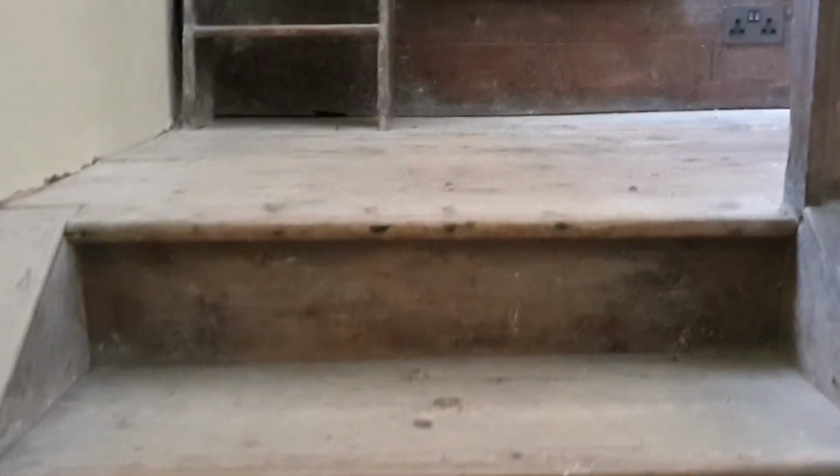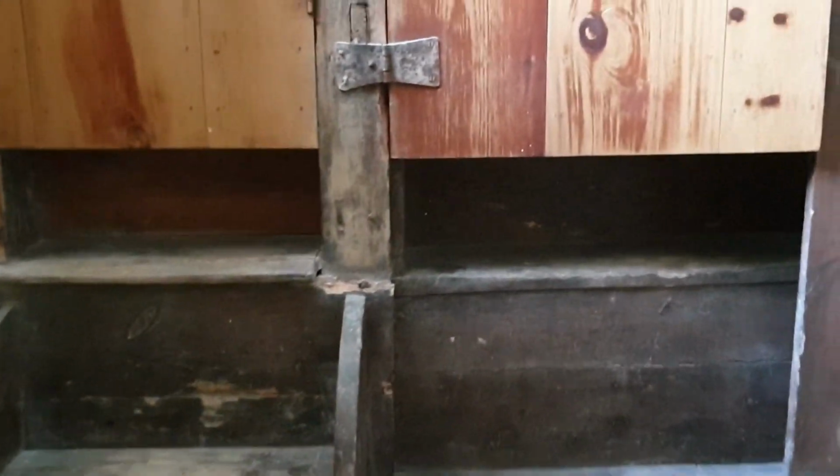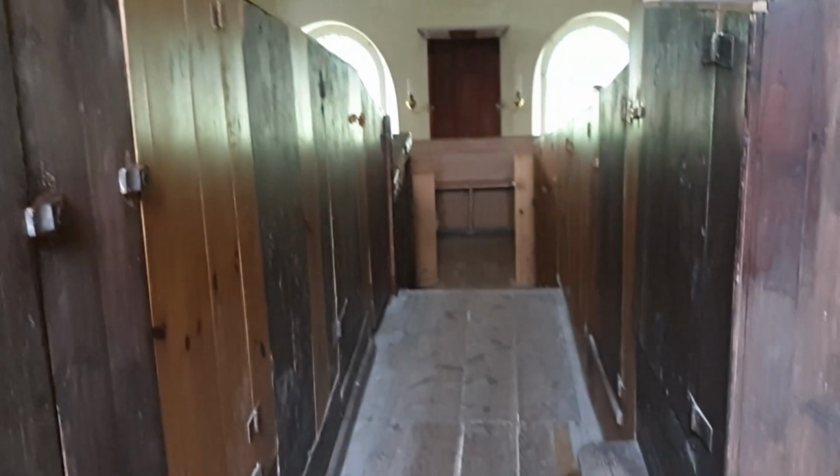In the north loft, you can clearly see the painted initials of the pew holders. There are also fragments of an early 18th century pew panel bearing the arms of the Laird Sir Kenneth Mackenzie and his wife.